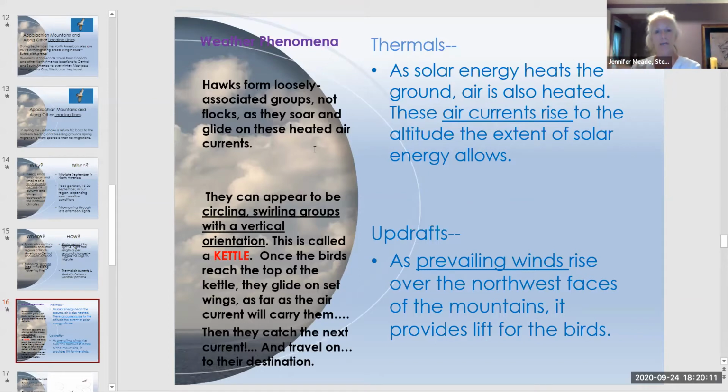They'll go down, catch another thermal, form another kettle, do the same spiraling upward motion, get to the top of it, break out, go down, and catch another kettle. So it's kind of neat the way that physics comes into play here.